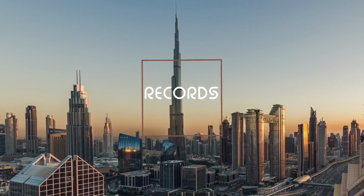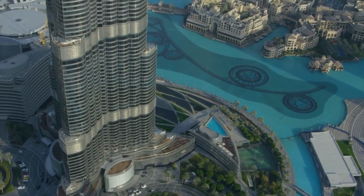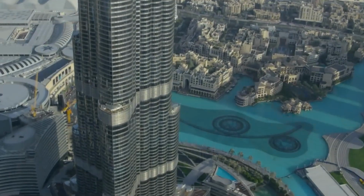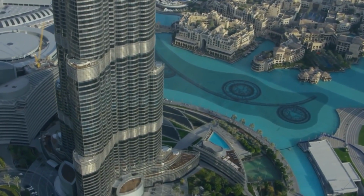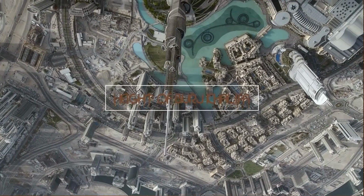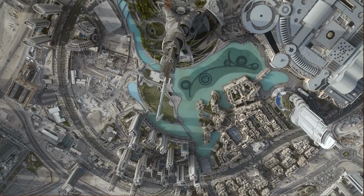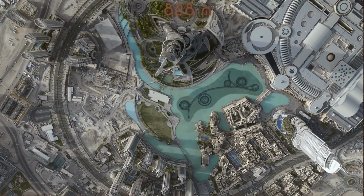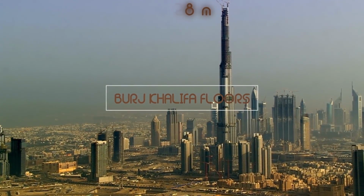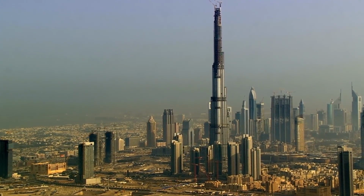In the history of the Burj Khalifa in Dubai, numerous remarkable records have been achieved, solidifying its place in architectural history. These records include: the Burj Khalifa holds the distinction of being the tallest structure and skyscraper in the world, soaring to a staggering height of 828 meters. It boasts the highest number of floors of any building worldwide, a testament to its vertical magnificence.